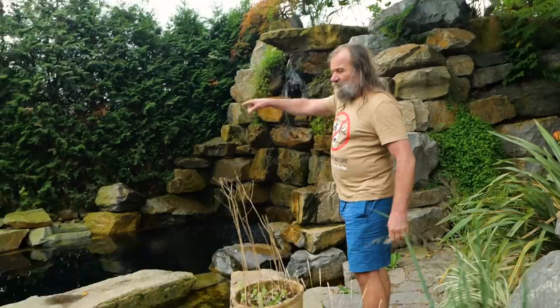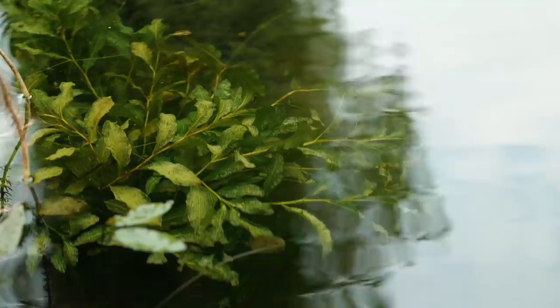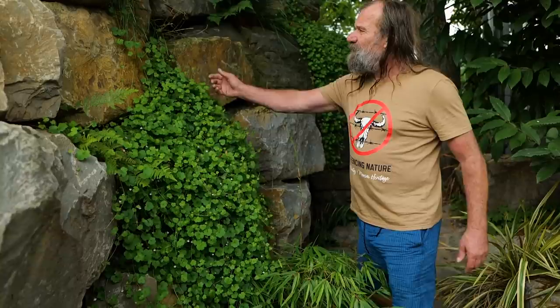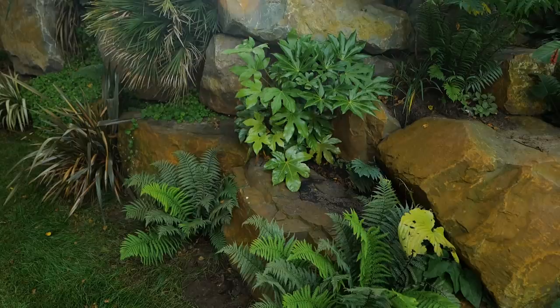Clean water, always, because of the oxygen plants and the lava stones. It's a natural filter. Come here, look how beautiful all the plants are growing. It overgrows. Little ferns here, they all grow. Look, a green curtain. Let's go in.